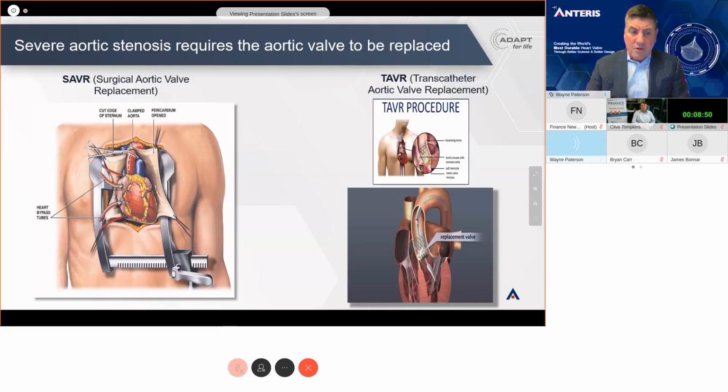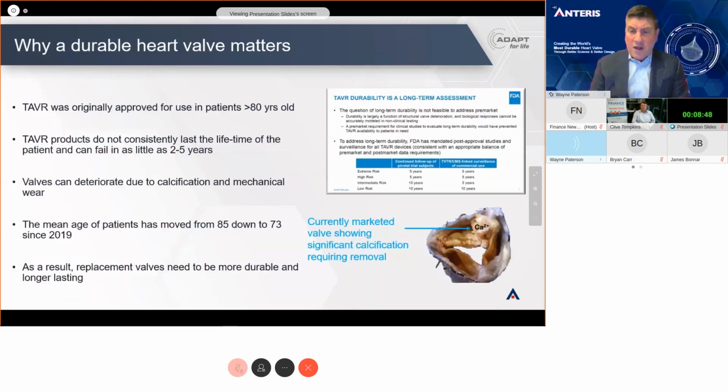That all changed in 2019 when there were a couple of big studies that were done here in the States. One of them was led by Dr. Michael Reardon, who's on our advisory board, where they demonstrated the use of the TAVR devices in younger patients, the so-called low-risk group, were as effective as a surgical approach. And this was huge because that meant suddenly the patients getting the valves were much younger. So the mean age of patients went from 85 to 73 in 1 year.